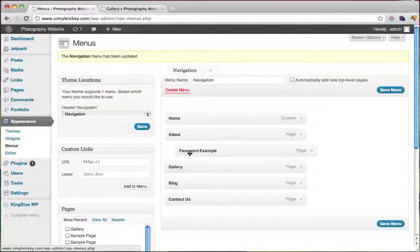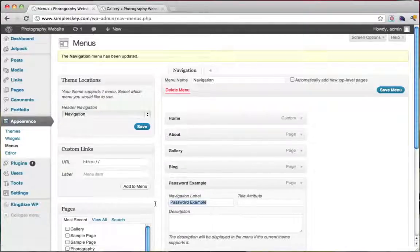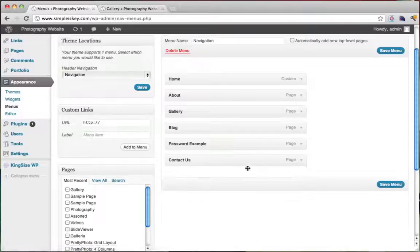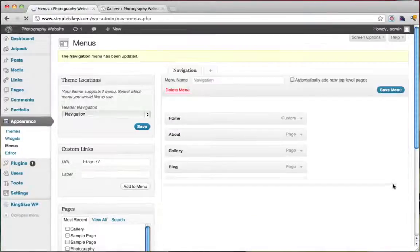So I don't want to have any submenus, so I'm actually going to drag this here and change the name of this to client login. Because what this is going to do is I want my clients to only see certain things, not for the general users to be able to see it. So this is a password protected page for your clients. So I'm just going to save that for now, but we'll get back to that later. So I'm going to save menu.